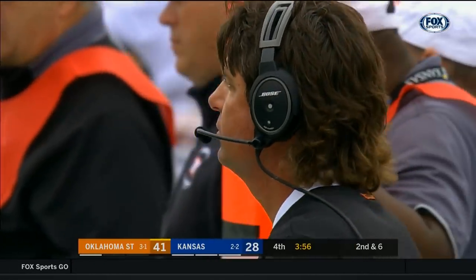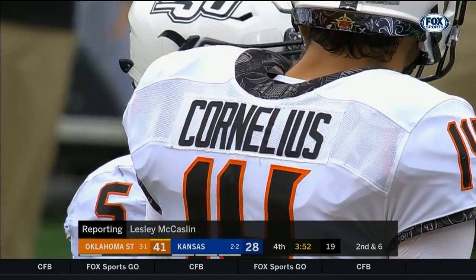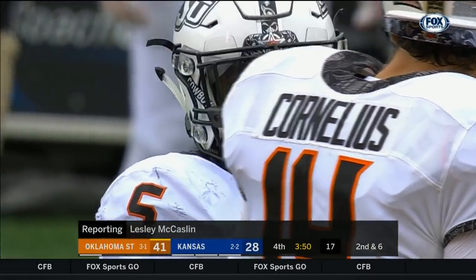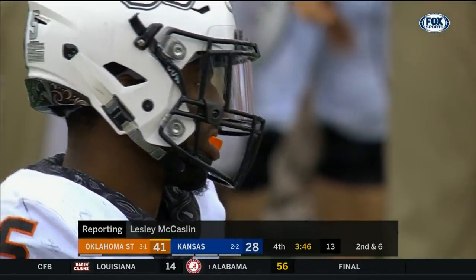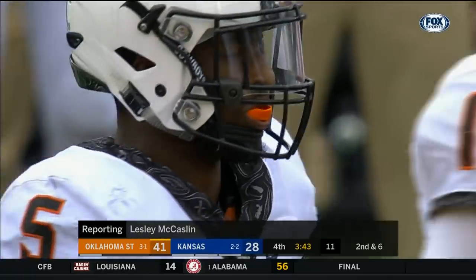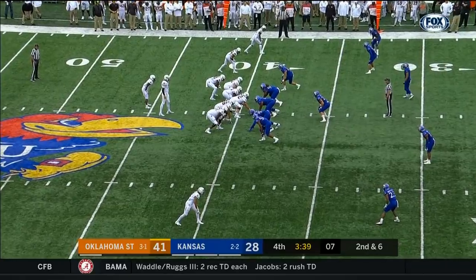Ball at the 39. Here's Leslie McCaslin. Well, guys, you were talking about the fact that you can't tell that Justice Hill has put in the work like he has today. I can't tell down here either. I'm not even sure that he's broken a sweat. The only evidence that he's had such a big game is the hole in the back of his jersey and the huge smile he has on his face.